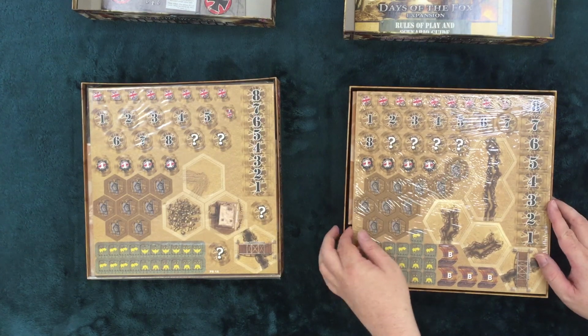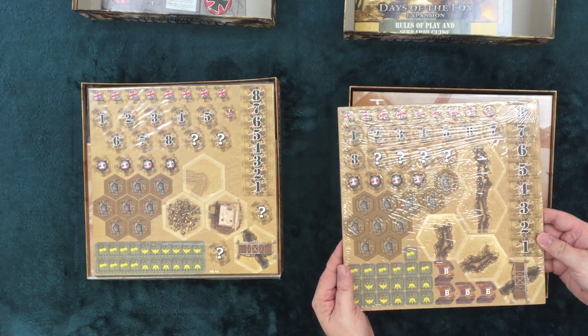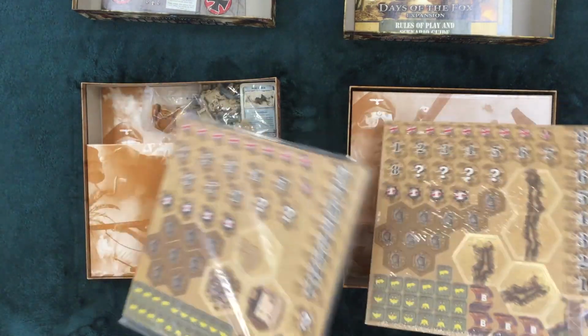Here we've got some markers. These are always fun to punch out. Maybe drop them on the floor so they bounce onto the couch. Later on, my wife will suck them up with a vacuum cleaner. Yeah, good times.